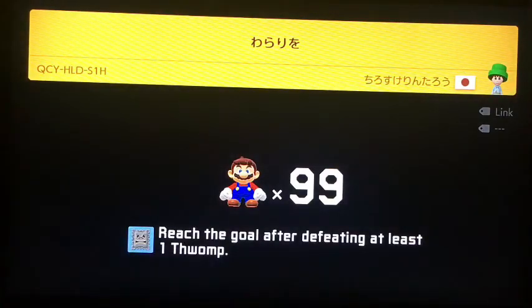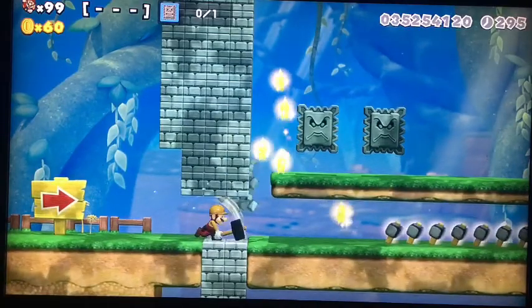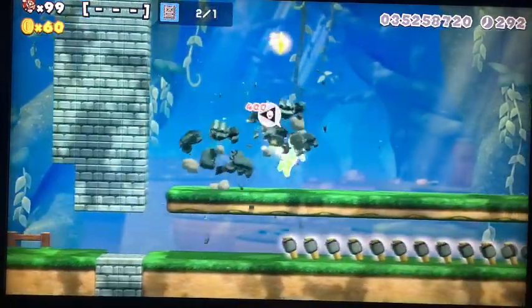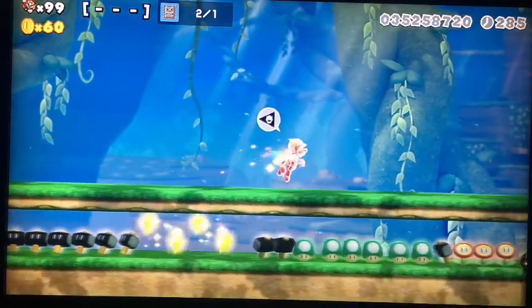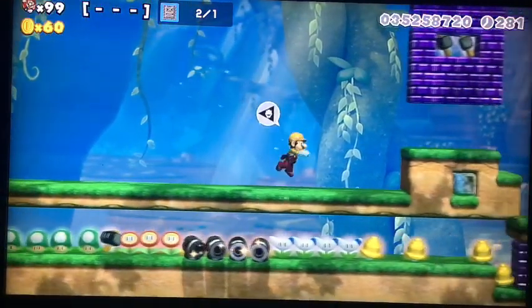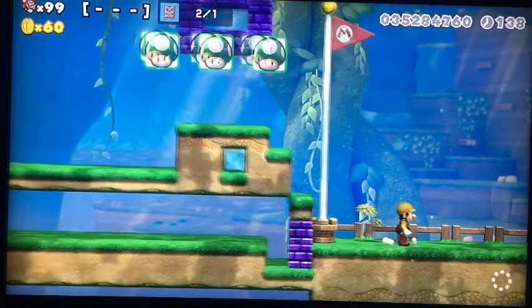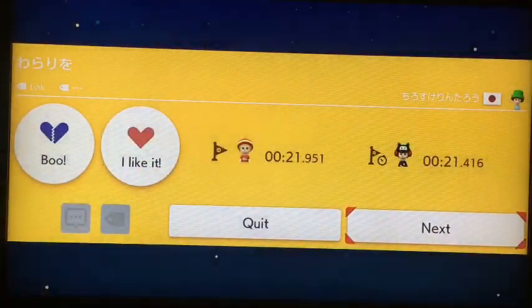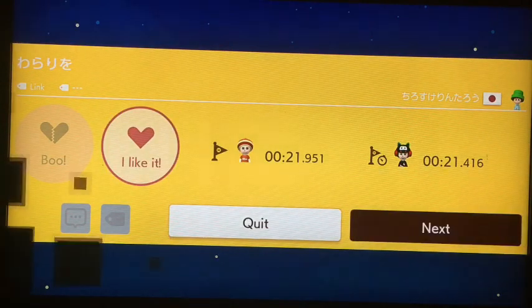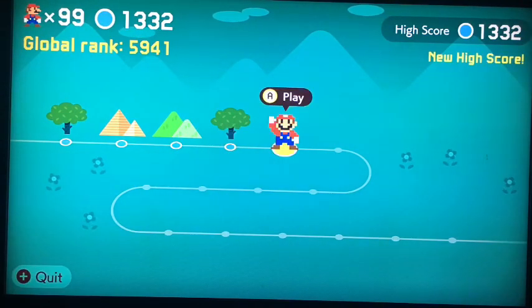Right. Reach goal after defeating at least one Thwomp. And I got some Thwomps here, so thank you. At least one Thwomp. I hope this is a correct way to go. It was, yes. Right, nice. Well, we're off to a good start. Nice. Let's go. Yes.